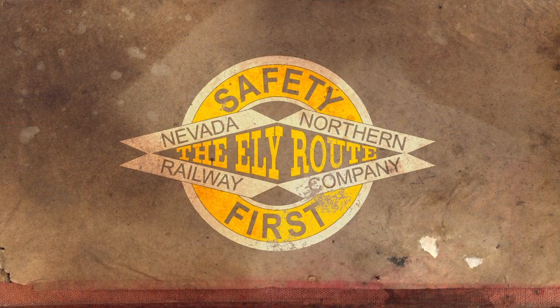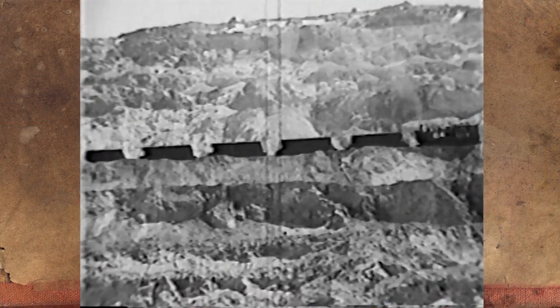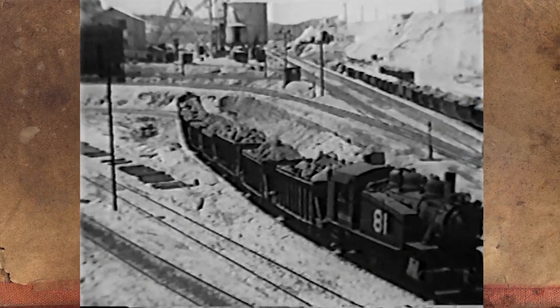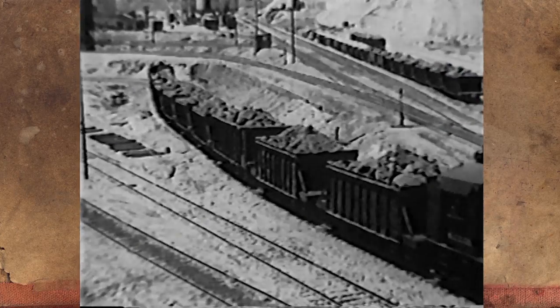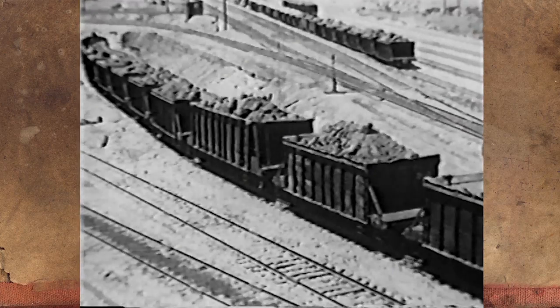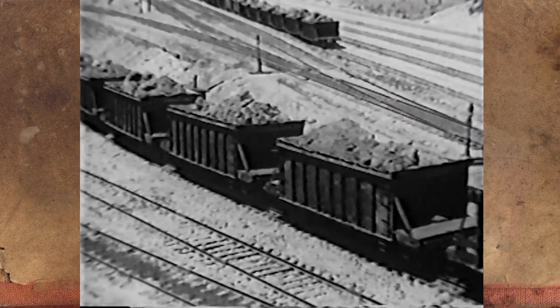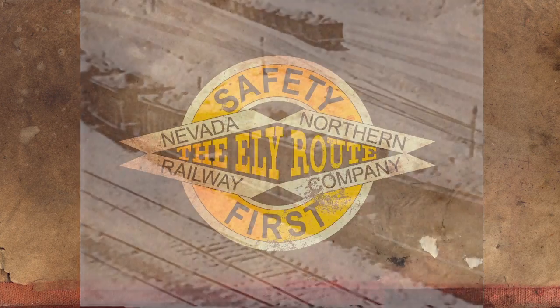And the master mechanic was the head mechanic. He kept everything running. The copper mine was a very, very tough mistress. Those copper trains had to run 24/7, 365, and it was the master mechanic's job to make sure that happened. And Art Cahill made sure that happened.